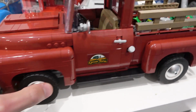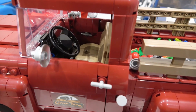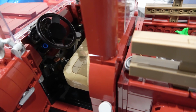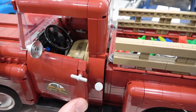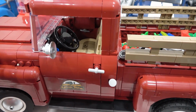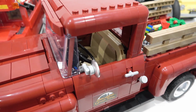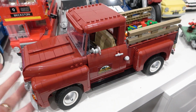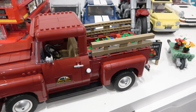Movable steering, so it is connected to the steering wheel. It's got the nice bench in the inside, a very smooth door that's actually created using a rubber element. And it's very satisfying to open and close this door here. The bench in the inside is magnificent. Same with the nice angles and shapes that this vehicle has, along with the color.